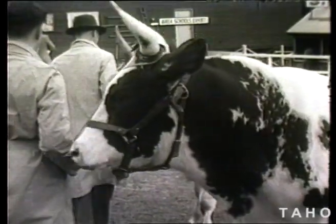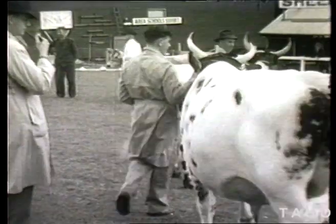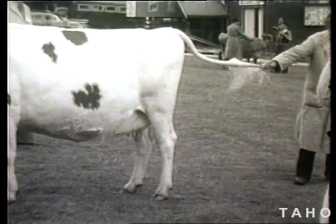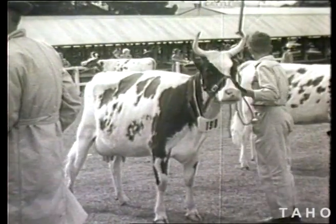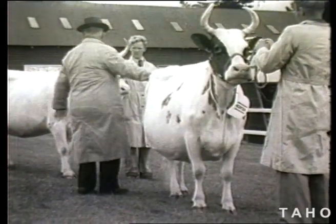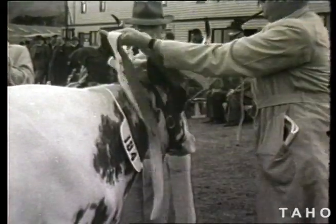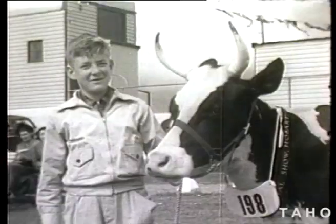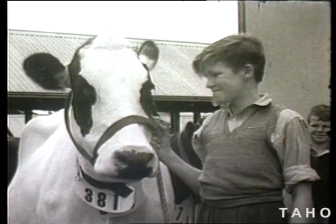The Ayrshires are in the judging ring now. Some farmers specialize in breeding dairy stock, and they import pedigree bulls and cows from overseas. The calves bred from these animals are bought by other farmers to improve their own herds. A first prize at the Royal Hobart Show is a big feather in a farmer's cap. It adds a lot to the reputation of his herd. Yes, there's no time like showtime.